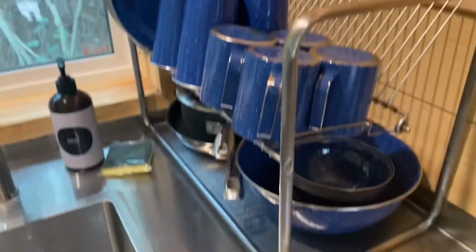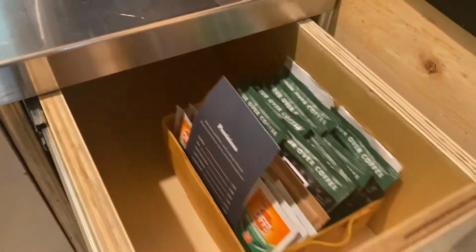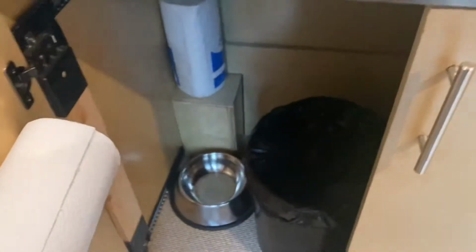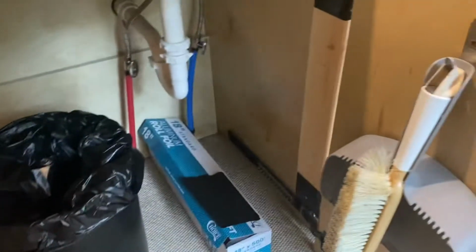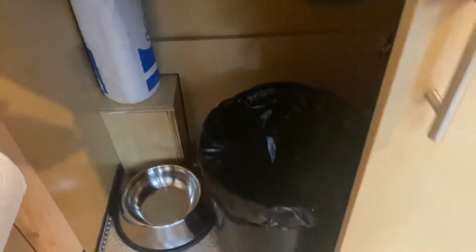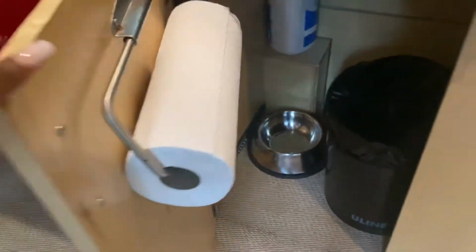Now we're looking more into the dishes. Then I opened the first drawer and that just had some tea bags and moss and other stuff that you can pay for. Then there's just an empty drawer. I'm not sure what you'd actually put in there. Then we open this one, and there's stuff for your dog if you were to bring your dog. And then you have the trash can, the broom, then paper towels, and then extra paper towels if you were to use all of those.